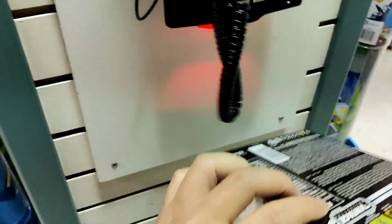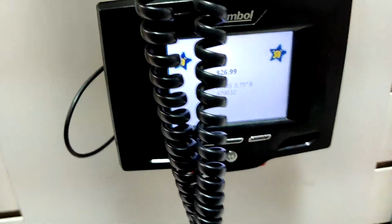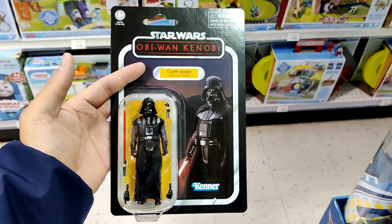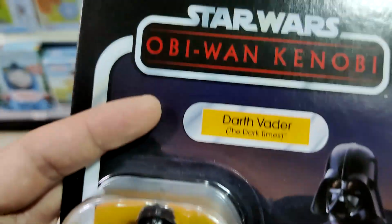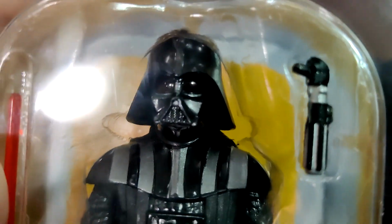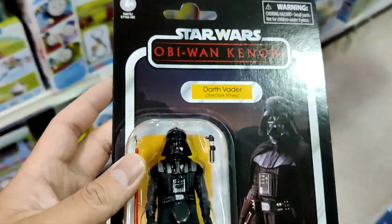Here's Vader. Standard Vader. $26.99. Oh my goodness, what are you doing, Toys R Us? Crazy. Although this is probably the most definitive 3 3/4 inch Darth Vader that you can find. It's a really nice figure. And I might actually pick this one up.